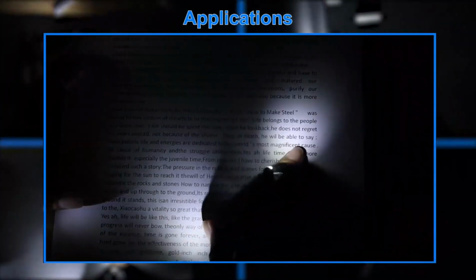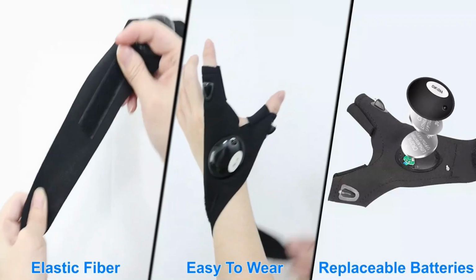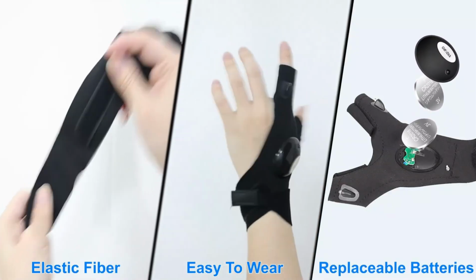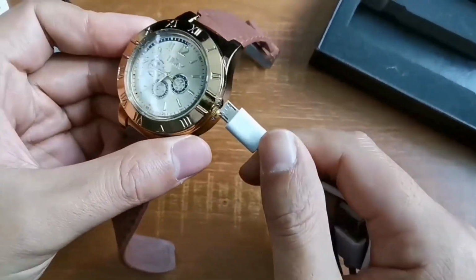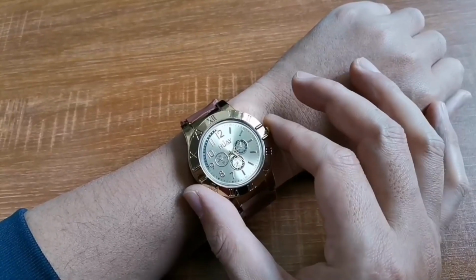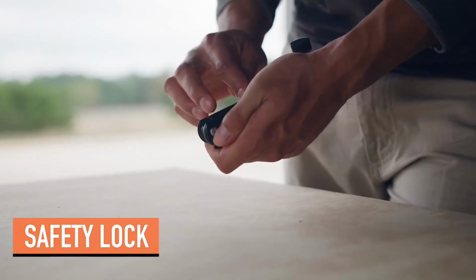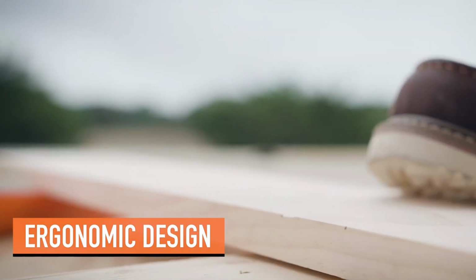Welcome, friends. Today, we're going to talk about 5 amazing tools that every handyman, craftsman, or DIY enthusiast would undoubtedly want to have. These clever and efficient tools will become your indispensable companions in a variety of projects. Are you ready to find out what these tools are and why they'll become an integral part of your workshop? Well then, let's get started.